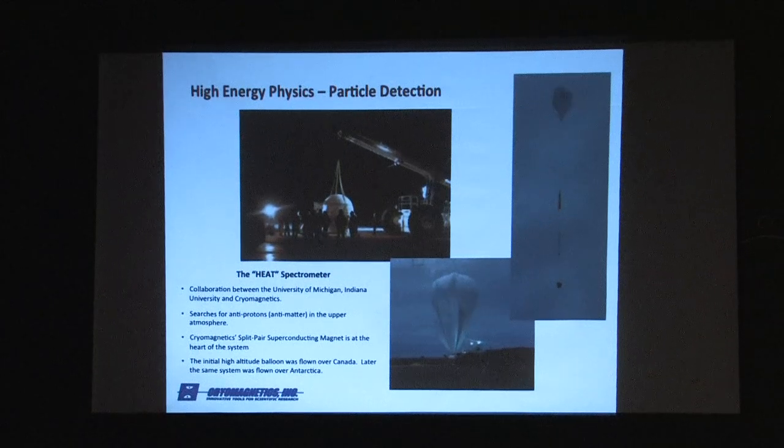And when it gets down near the ground, they open a parachute and then let it come down more softly to Earth. The first one of the flights they did with this was in Canada, and everything went really well. They got a lot of interesting science out of it. It took about 2 weeks, I think, of a flight. Later, they also took it down to Antarctica and did a flight down there.